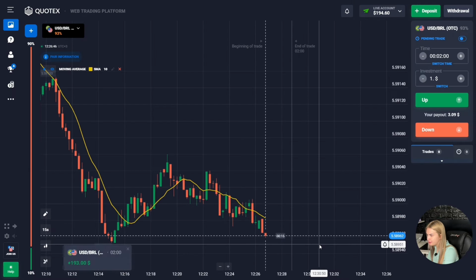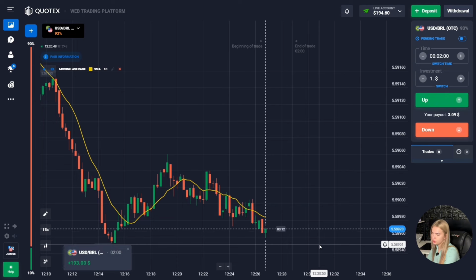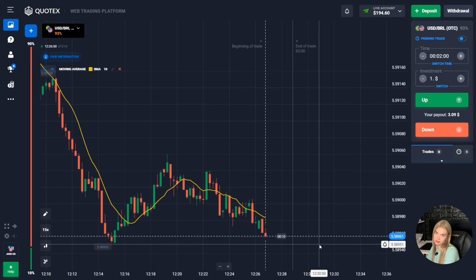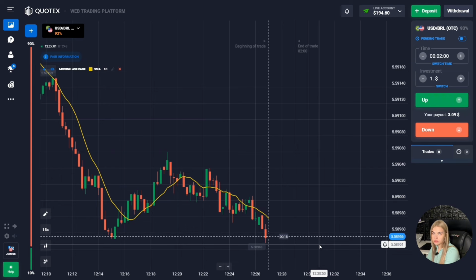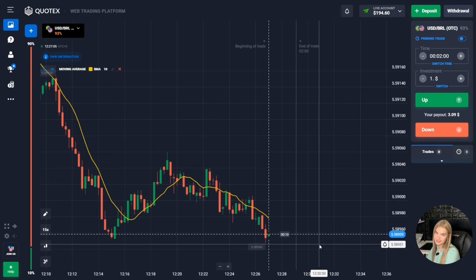Well, that's perfect. As you can see, the price continued to move down, and here we got the profit. Also guys, as you can see, the indicator didn't let us down again and suggested us really good entry point. Also the time of the transaction was totally enough. And so guys, let's continue and find another situation on the market.